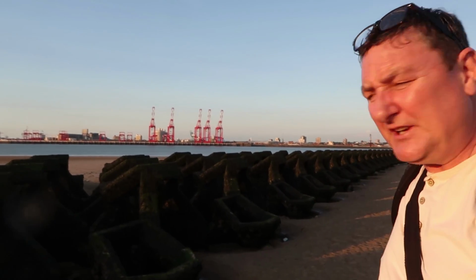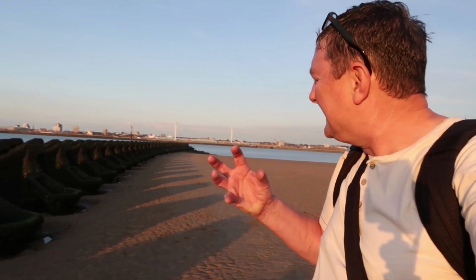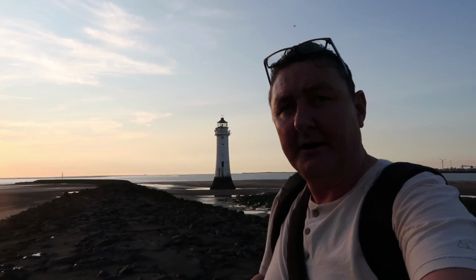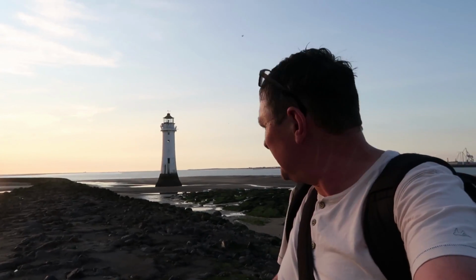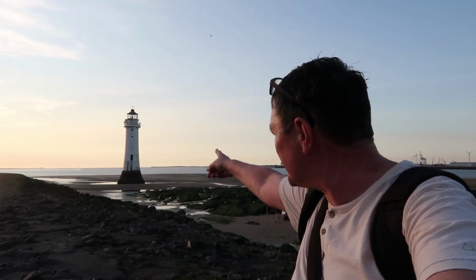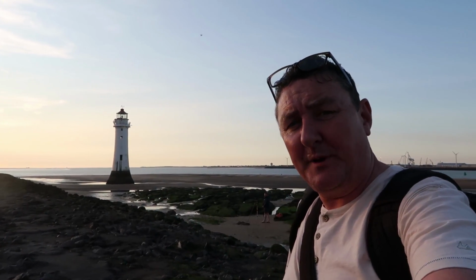Kind of some wave breakers going down here, and they're quite nice. They're all kind of mossed up and just look really old and very industrial looking, but I quite like it. Okay, so looking at another composition now as well. I'm not sure if you can see over my shoulder, but there's kind of a break wall going down here to the left hand side of the lighthouse. That would make very interesting foreground, leading lines, etc, etc.